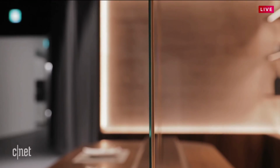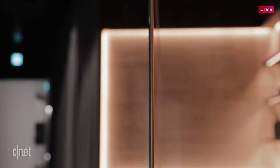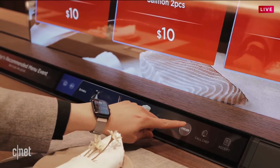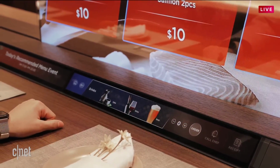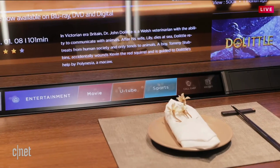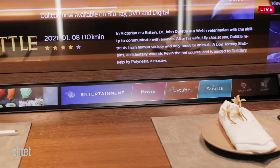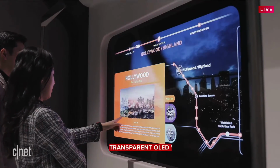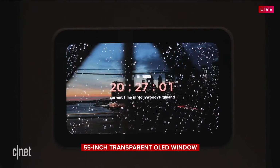The coolest concepts include this sushi bar, where you have this partition with the menu and even TV shows there, and it separates the chef from the customers, which is great in our pandemic era. And there's even a little touchscreen along the bottom, so you can order your stuff without getting fingerprints all over that big transparent OLED. Again, they've done a lot of these types of displays in the past. These are not TVs that you can buy now, but it just shows us what the technology is capable of.